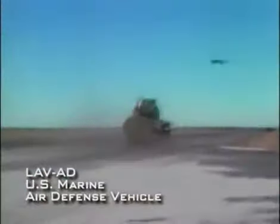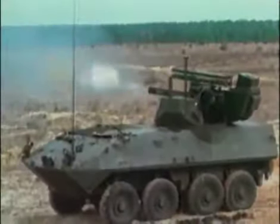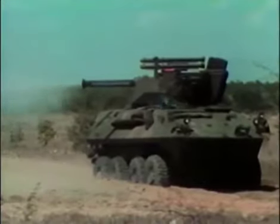The Marines have also deployed an air defense variant. The LAV-AD's primary mission is to protect forward Marine units from low-altitude airborne threats. A secondary mission is to provide ground defense against light armored mechanized forces. The Blazer turret includes an infrared targeting sight, a laser rangefinder, and the option of employing either Stinger missiles or the rapid-fire GAU-12 25mm Gatling gun.